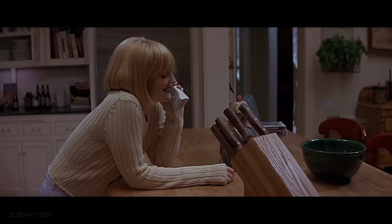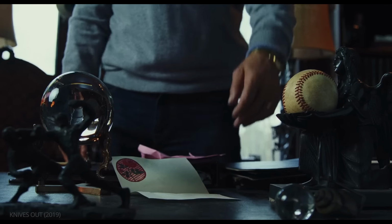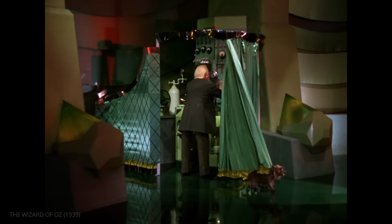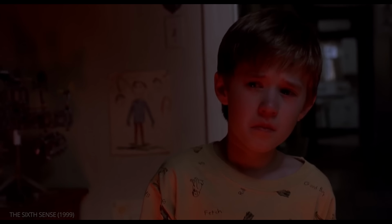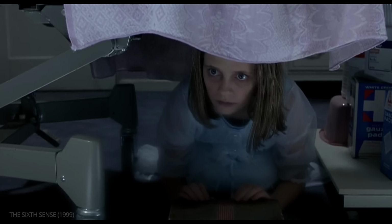So, what is a red herring in a story? Red herrings can be anything, from a tiny clue to a character, to even the entire plot. It's a way to intentionally mislead an audience for the sake of suspense, surprise, or subversion.